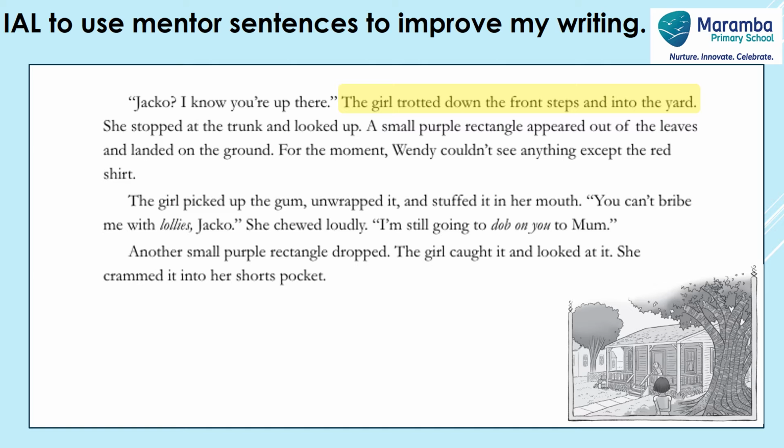Jacko, I know you're up there. The girl trotted down the front steps and into the yard. She stopped at the trunk and looked up. A small purple rectangle appeared out of the leaves and landed on the ground. For the moment, Wendy couldn't see anything except the red shirt. The girl picked up the gum, unwrapped it, and stuffed it in her mouth. You can't bribe me with lollies, Jacko, she chewed loudly. I'm going to dob on you to Mum. Another small purple rectangle dropped. The girl caught it and looked at it. She crammed it into her shorts pocket.